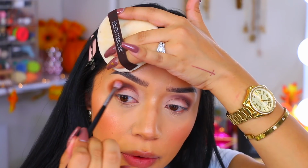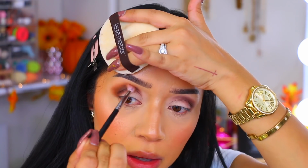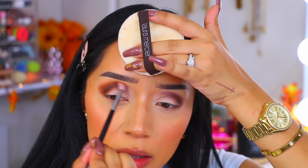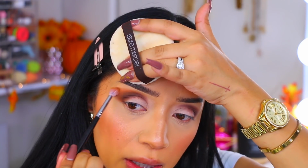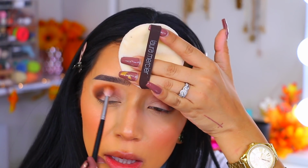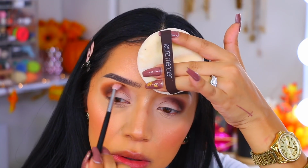I do go back and forth a few times and dip back into the palette. That way this has as much pigmentation as possible, but you can always just apply a little bit at a time, go back and diffuse, reapply, diffuse, reapply. It just depends how comfortable you feel with eyeshadow. But I'm just going back a few times, nothing crazy, and making sure that that caramel shade peeks through.